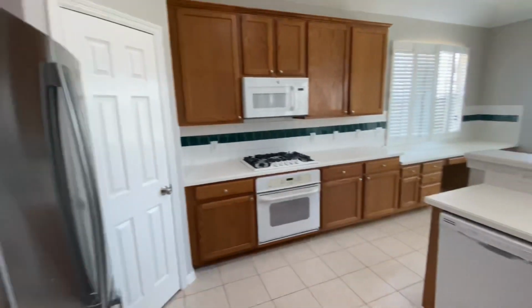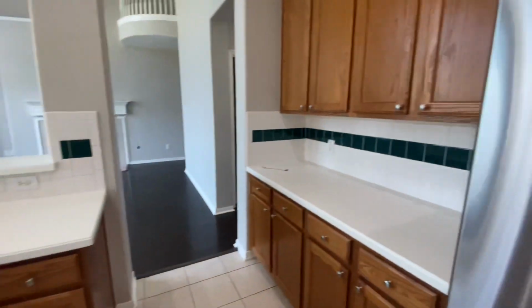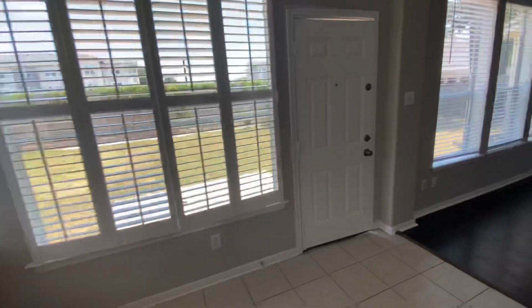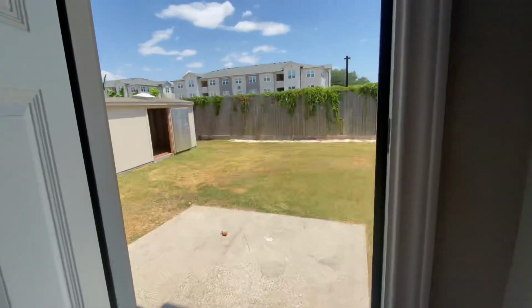It's a nice, spacious kitchen. You got a lot of cabinet space. Just don't know about that backsplash, man. That greenish blue gotta go. But to each his own. Take a look at the backyard.